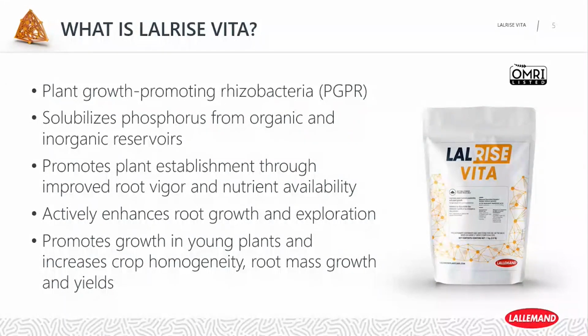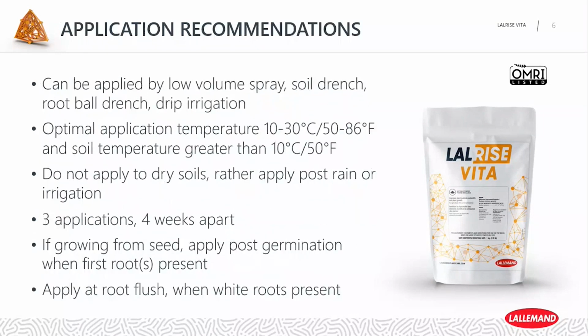So in terms of application method, the main message is the product must reach the roots. So the bacteria doesn't have the ability to move in the soil. They move to the roots via water during application. So once established on the roots, they can move through root growth. And you can see here that we have listed a variety of application methods so that it can suit the majority of infrastructure and equipment available in different nursery settings.